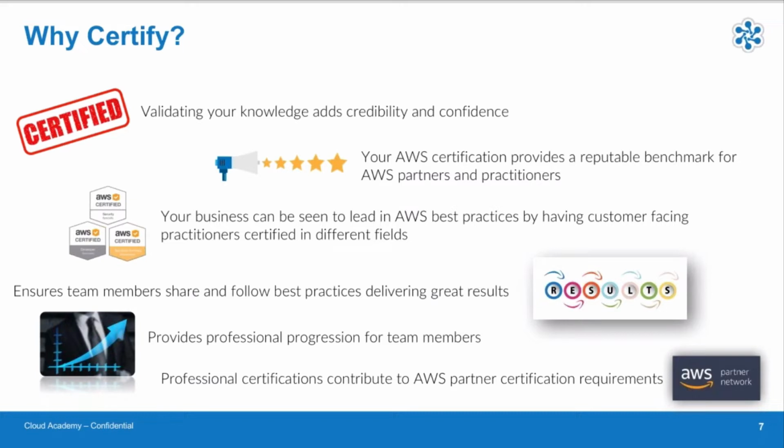And as well as in the organization, it also provides professional progression for yourself as well. So yes, it helps out both you as an individual and also your organization. Yeah.